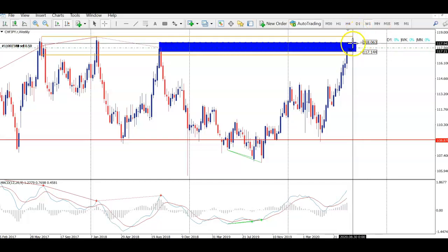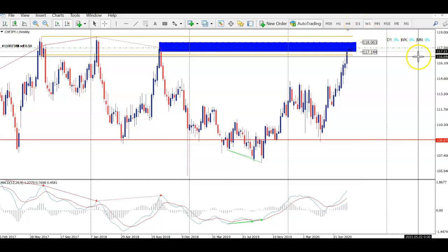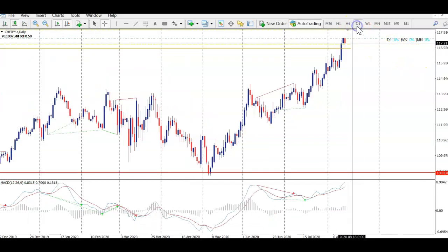So the idea is to sell this next week. You can sell on the open at 117.300, or let it pop up a bit and sell on the divergence. It's completely up to you. It's always trade at your own risk.